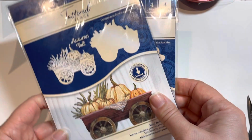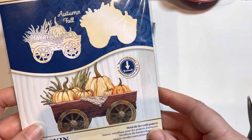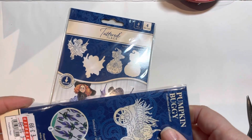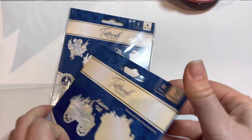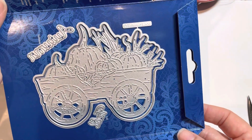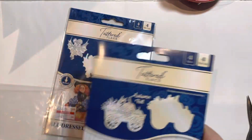Then I went round the corner and they had some tattered lace, and I do like tattered lace. It was £3.99, and I thought, well, that's not horrendous, is it? The Charisma, which is the coloured version that you can die cut, it says is available online, which is good. But this is a really big size, actually, when you look at it. It is a little pumpkin cart. I love it. It says autumn and fall, in case you're wondering. So you can do the background and you can do the little cart. But it's a good size.